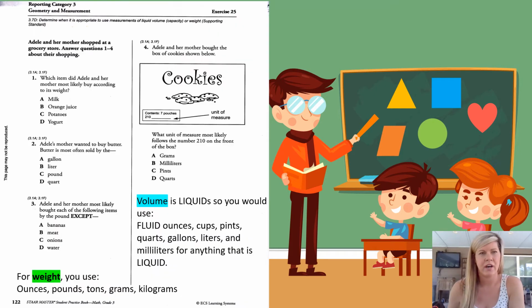Okay, so here we go with the first slide of our lesson today. And this you will probably recognize. It is a Star Master page. It's page 122 if you wanted to pull that out of your Star Master book and follow along. So here we go with number 1. It says, which item did Adele and her mother most likely buy according to its weight?